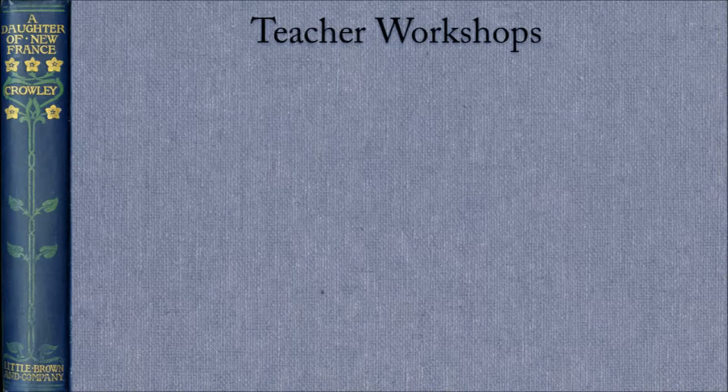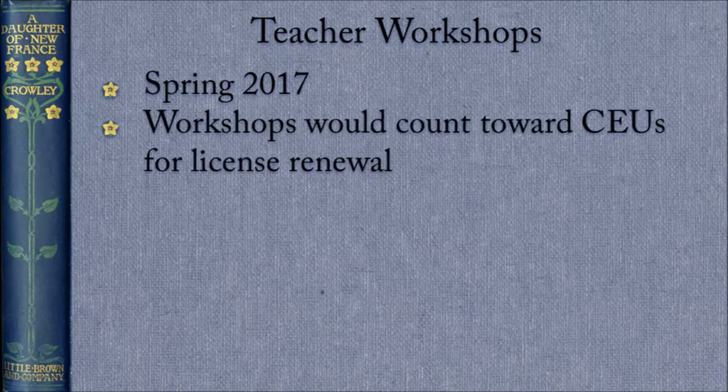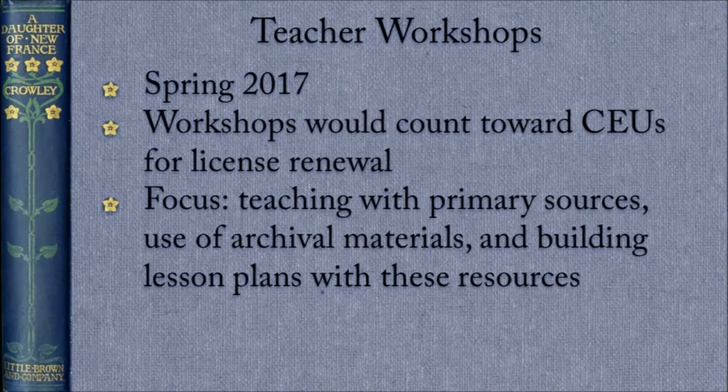Our program is also considering creating a teacher workshop for next year. We've submitted a grant proposal to the Library of Congress, and we hope to receive grant funding for a teacher workshop in the 2017 spring term. We're working with Guilford County Schools so that these workshops will count toward continuing education units for license renewal in Guilford County. These workshops will give teachers a chance to collaborate with each other and with UNCG faculty and archivists.